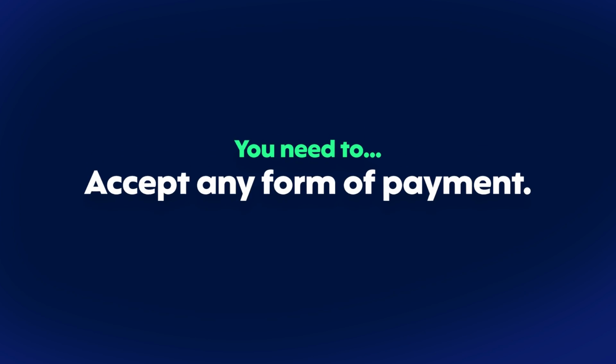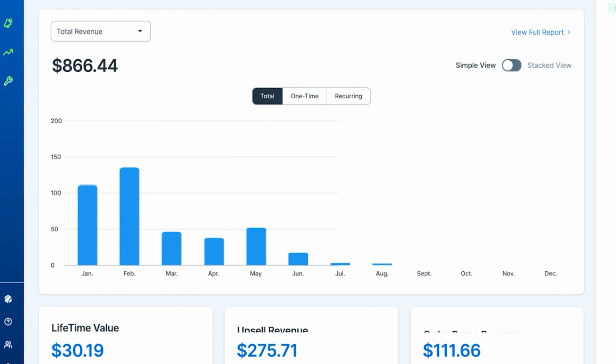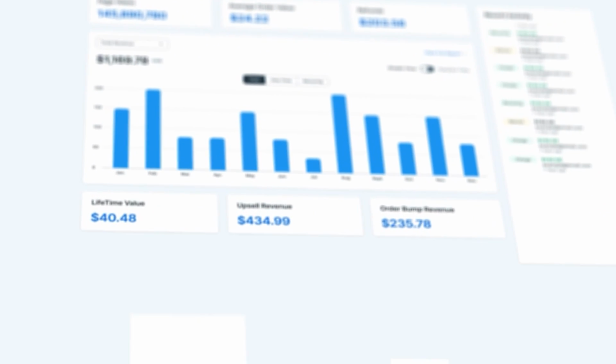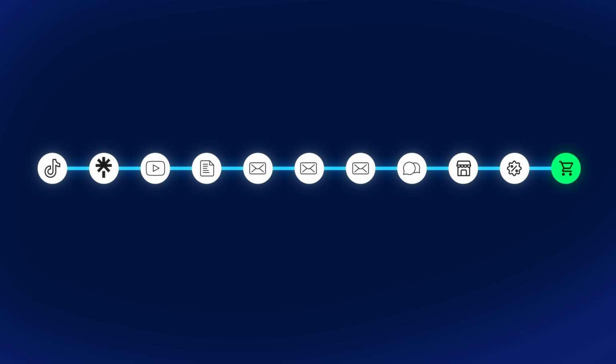You need to be able to accept any form of payment your potential customers want to pay you with, or risk losing them forever. If you had all of these things, your business problems would go away. Your promotions would be way bigger, your ad campaigns would scale higher, and your bottom line would explode. The problem is, unless you have a team of developers who can build all of that stuff for you, there is no way for you to do any of those things. Until now. And that's why we are here.